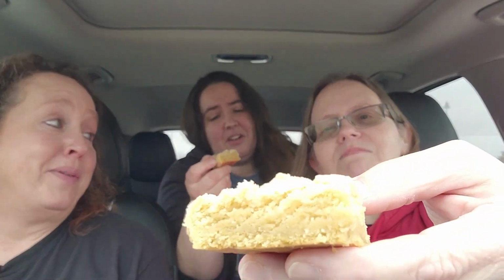So let's try this puppy out. Mmm, that smells like butter. Swear to God. Smell it in the gooey part. Smells like popcorn. It does. Oh my God, it smells like popcorn. Like movie theater butter popcorn.